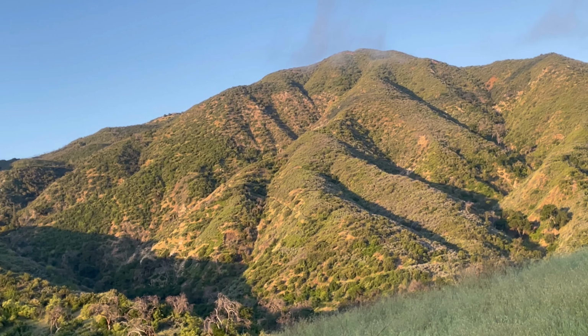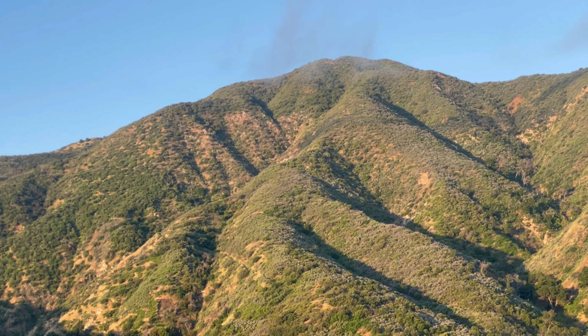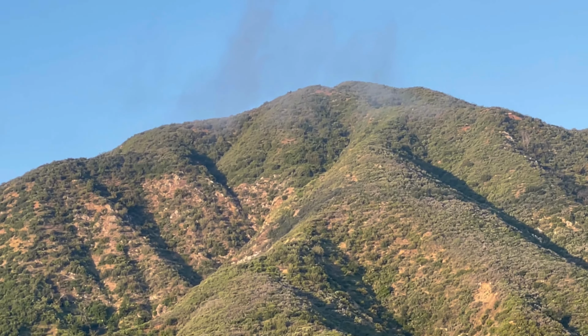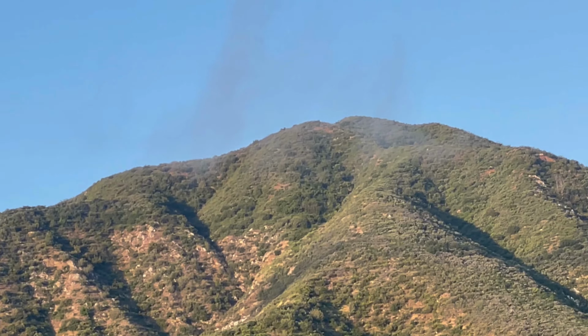The best time to hike this trail is during the cool months from November until the end of springtime. In the summertime, it gets too hot and it's dry.